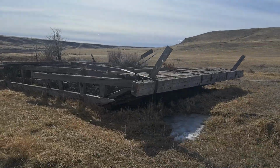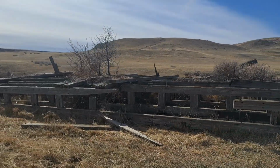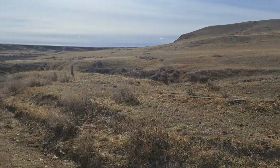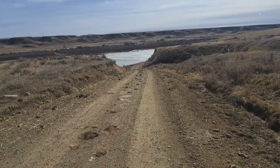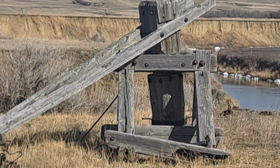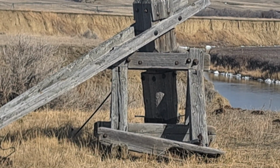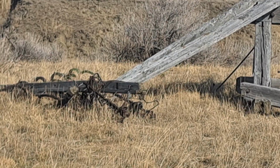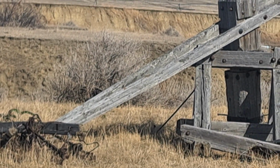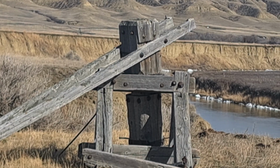So this is the ferry. It sits right where they pulled it out. I'm not sure what year that would have been. This is what's left of the winch that was used to pull the ferry up out of the river. So you can imagine a cable wrapping around that spool in the middle, and then a team of horses hooked onto the end of that beam. Horses walk in a circle, stepping over the cable, and it winches the ferry out.